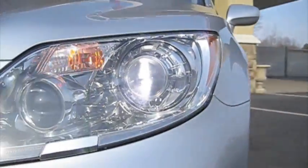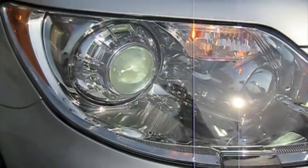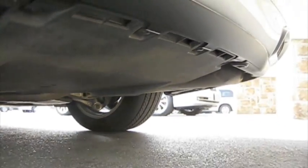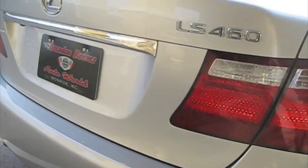Cut the headlights on and the hazard. Taillights are LED. Just have front and rear parking sensors. Dual exhaust. Virtually silent. Has a backup camera, LED license plate lights.